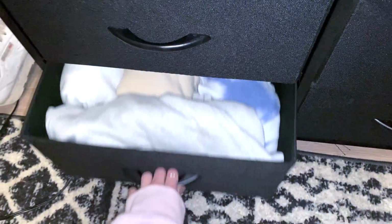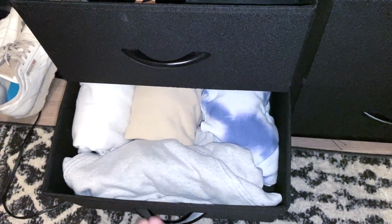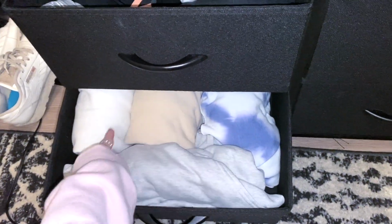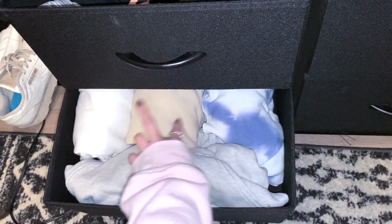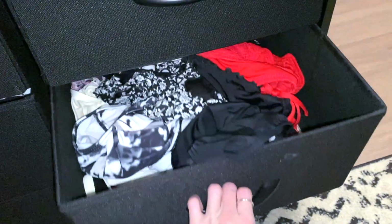I also folded all my sweatshirts into one drawer. Kind of messy, but I only decided to keep four sweatshirts. There's one hoodie and then one lighter hoodie and then two crew necks. So that all fit into these three drawers. And then these drawers I'm gonna tackle in another video.